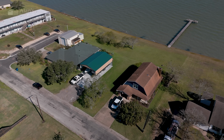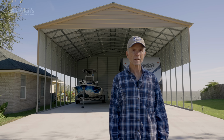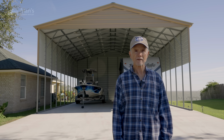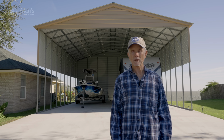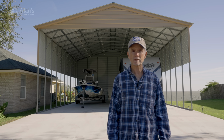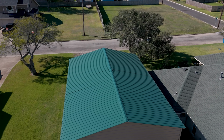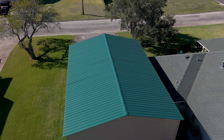Altogether, it took only about 4 hours for them to install it, and I was happy with it. And before they left, I got my own ladder out and went up on the roof, because I'm familiar with building metal buildings, to make sure they had swept all the shavings off, and they did. It all looked good.